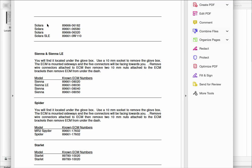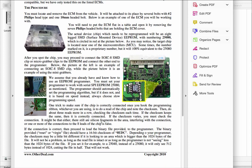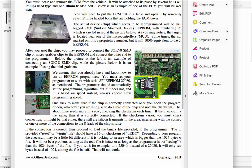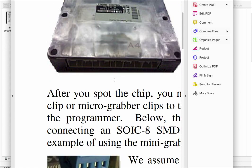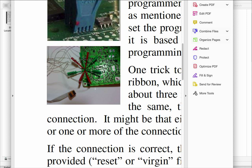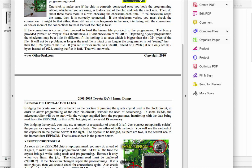So yeah, for $10 or $20, I'm pretty happy with that. It's even going through giving information on the chip. Oh, look at this, it's even showing here, if I can zoom in. Let's zoom right into that. The way that they're clipping onto the chip, this is the old fashioned way. Now you can get these little test leads, and they've got like the Christmas theme going on there. Most of the time you get them multicolored, but they got the Christmas theme going, which is cool. Good to make keys for Toyotas at Christmas time.